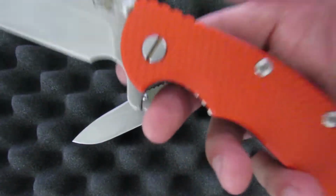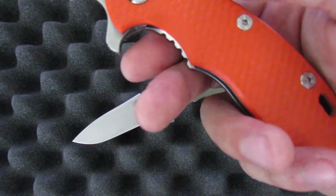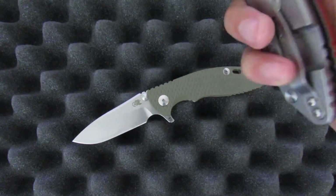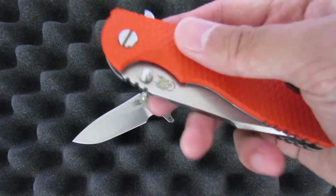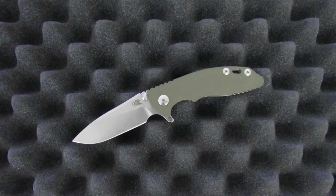No other folder I had at that point was as comfortable to use. The things that didn't really jump out at me when I was just fidgeting with it on the couch, they made perfect sense with force applied to the blade, and it shined in use. I didn't see anything close to that with the Full Track.